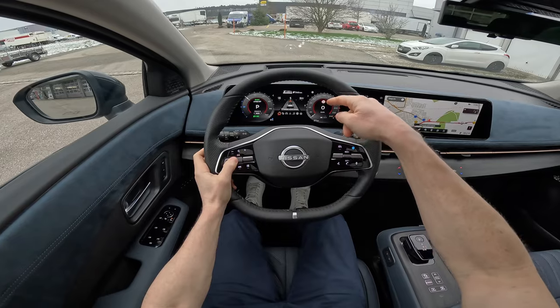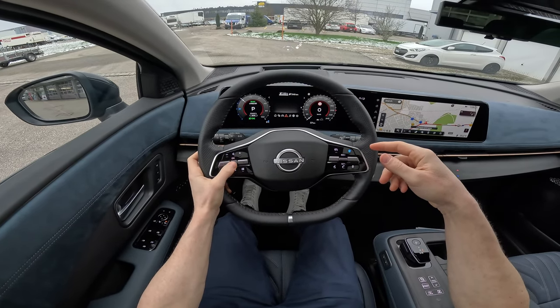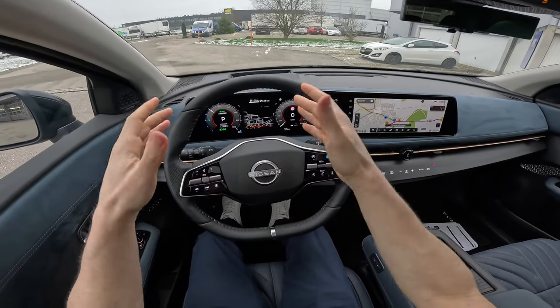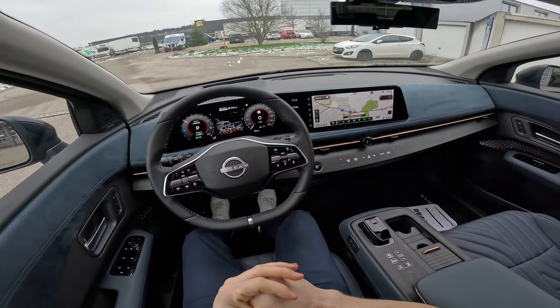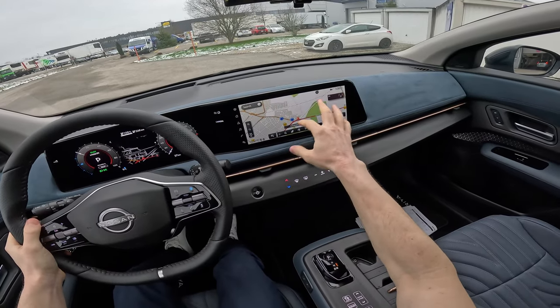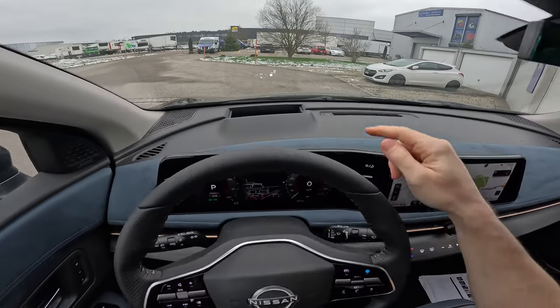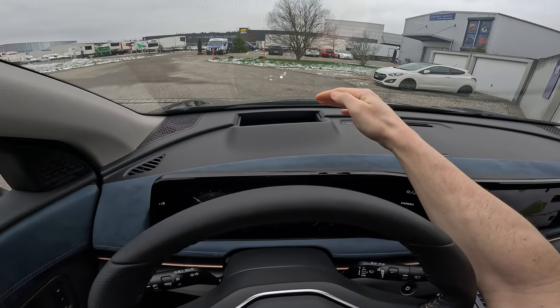Also, you can see on the cockpit, you can customize it. You can see the map. You can see whatever you want in the front right there. It's super, super cool and customizable, the digital cockpit. And also you have here all the information on the multimedia, but more about that I will show you in another video. Also, the car comes with a beautiful head-up display directly on the windshield.